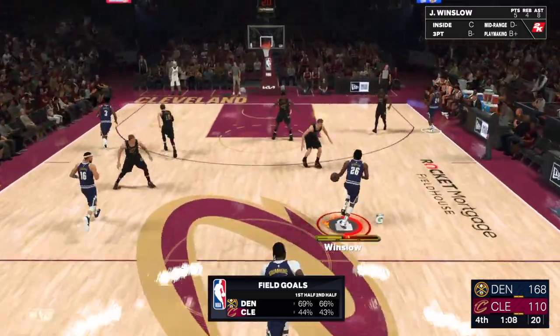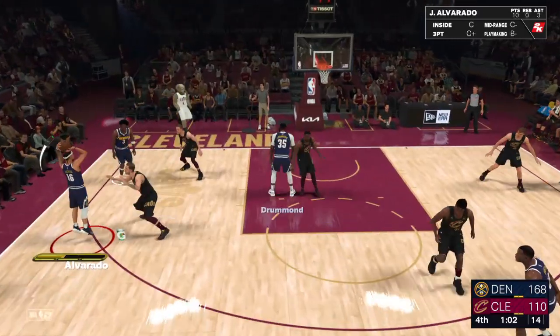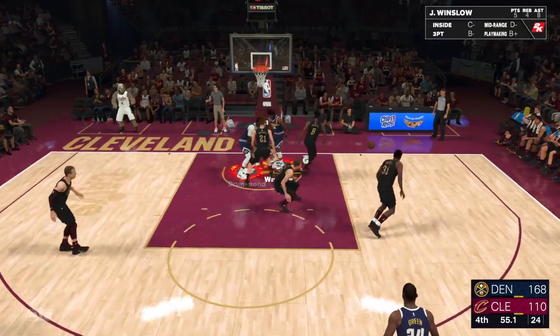The one player that really stands out, of course, in this one, it was a dazzling game for Clint Capella. The work he put in on the glass helped shape this game, never taking a play off and closing out a number of possessions.